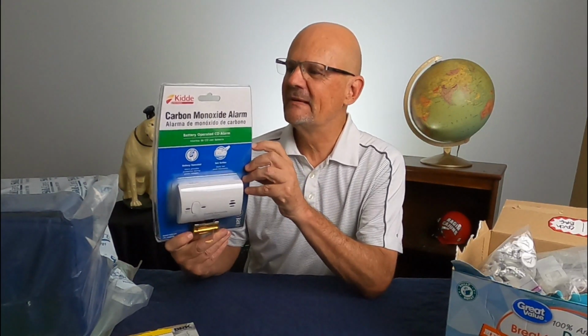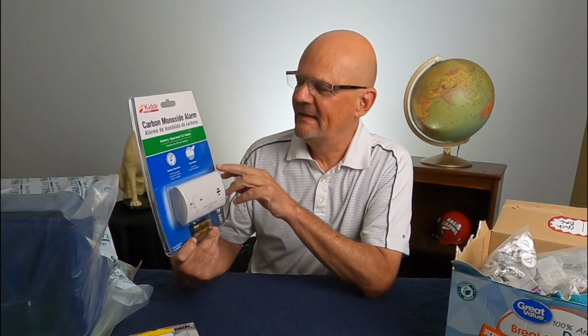This is a carbon monoxide alarm. He had 40 of these that were new in the box, and I bought every one that he had. And he also had this type of carbon monoxide alarm as well. He had 40 of these. I paid $150 for all 80 of these, and these sell for $19.95 a piece. So it was a really good score for me.